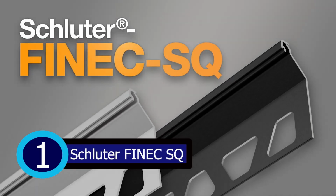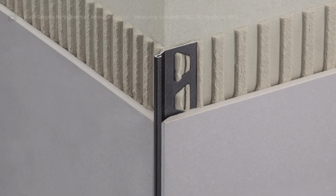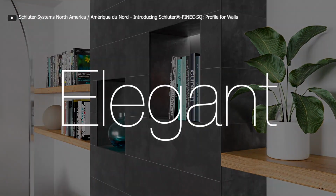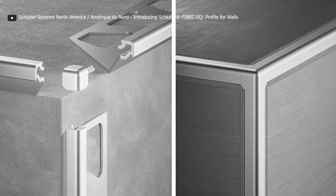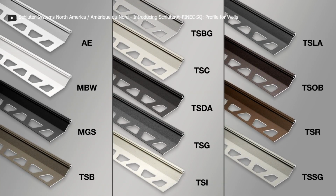Number 1. Schluter FINEC SQ. Schluter FINEC SQ is a tiling profile that combines elegance and strength, transforming tiling projects with a touch of sophistication. It features a symmetrical 3x16-inch profile reveal and deep embossed texture on both sides, providing a captivating 3D touch.